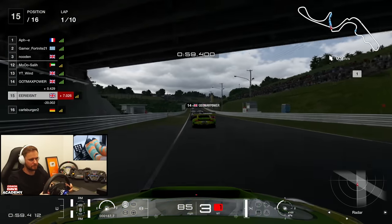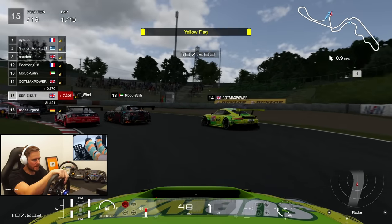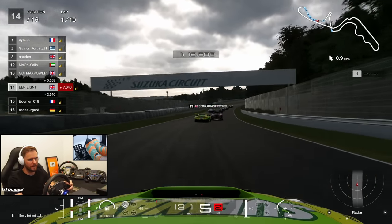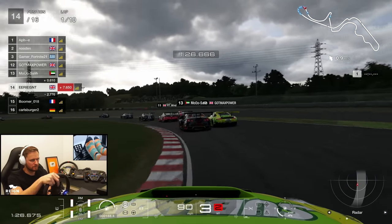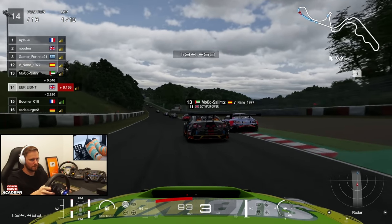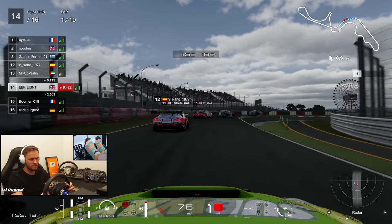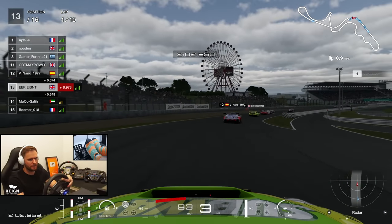Keeping it nice and easy through here. You cannot park there, sir. Up to 14th. Couple of freebies. I don't think the Porsche will be able to hold it around the outside there. Nope. Someone else is on. You don't want to get on that stuff. Steady. Steady. Whoa! Right, 13th. 3 places on lap 1.